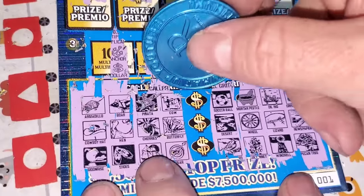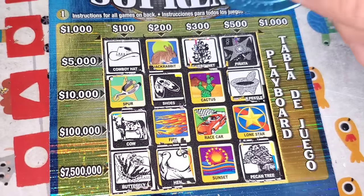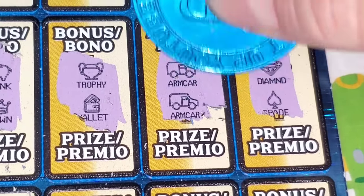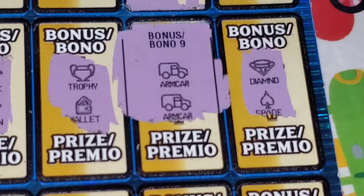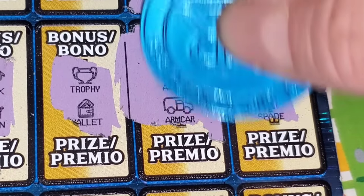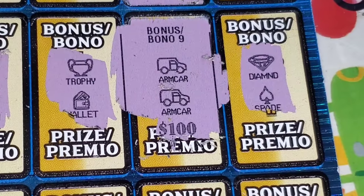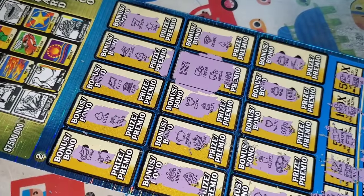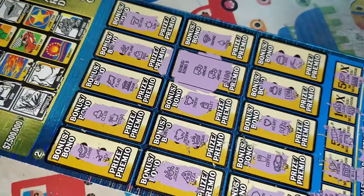Spur would be good. Give us at least 200. Cactus, horseshoe, roadrunner. Cactus, not enough. So, just the armored car. At least we don't have to chase on this 100 again. What do we got underneath the armored car? $100. Well, folks, that's not how you get ahead in this game. We've had way too many break evens this session. And today was really no different.